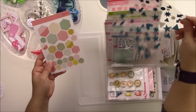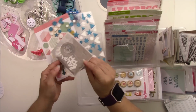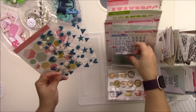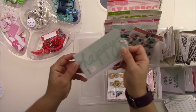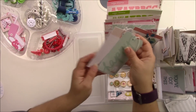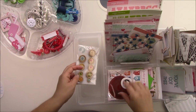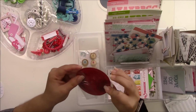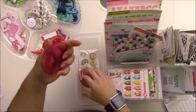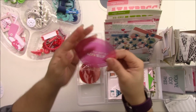Just stickers and shapes. They're basic. More resins. This one says favorite photo. It's pretty old and I forgot about it. And tags. These buttons. These are clear. Let me show you one of them so you can see why I like to use them. You can put this on top of a photo.